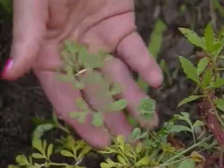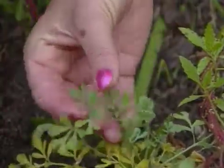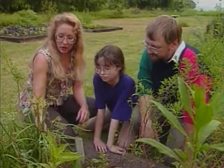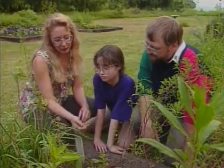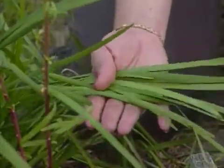This herb is rue, which is from the Far East. They use it. It has a coconut flavor. This is a garlic chive, which is from China. It has an oniony garlic flavor, which everybody in Louisiana loves.